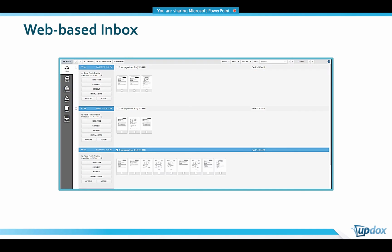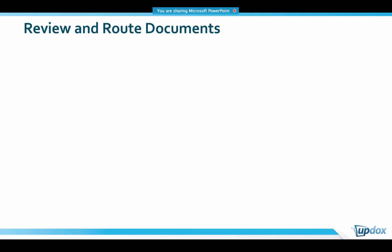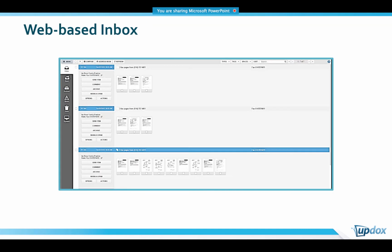So this is what it would look like if you opened all of your faxes up in your inbox. You can see that each page is clickable. You can choose to omit cover pages. You don't have to send everything into the chart every single time. And just to go back, you can actually hover over these pages as well with our magnifying glass. It's just really unique document features.